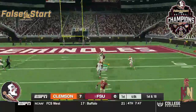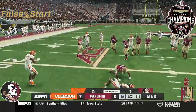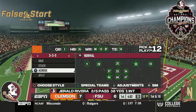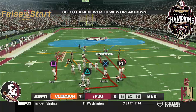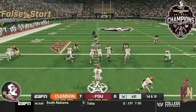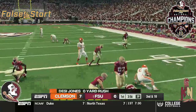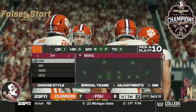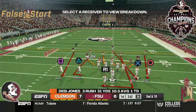He heaves it deep. And it's going the other way. Gets past the tackler. And he tackles him hard at the 17. Clemson is up a score. Made at the 17-yard line, so he decides to hold on to it, and that's going nowhere. From their own 17-yard line, it's second down.